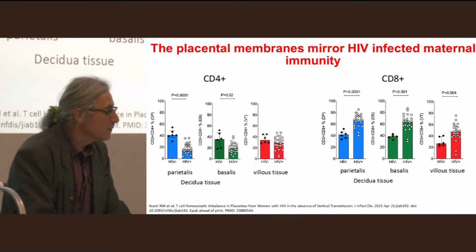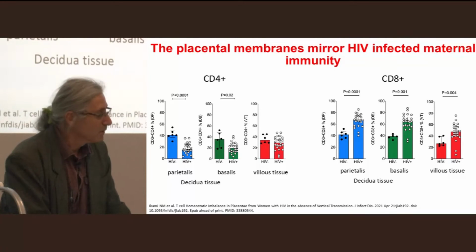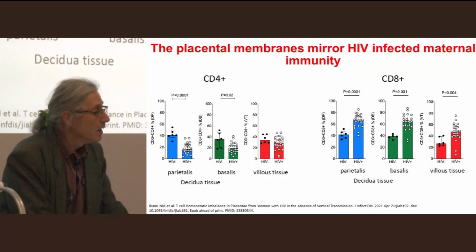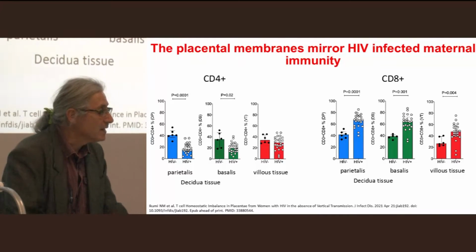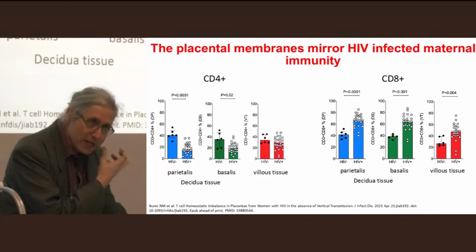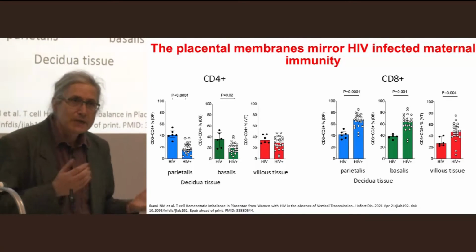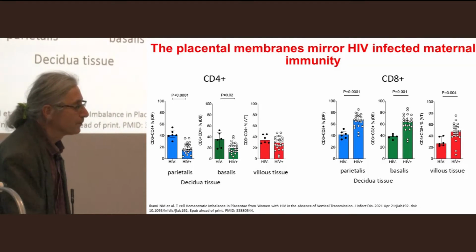And these are from the HIV negative mothers, and these are from the HIV positive mothers. And you can immediately see there's a lower CD4 proportion in the peritonis membrane from the HIV positive mothers. And that is also true in the basalis, but not true in the villous tissue. There's kind of equal proportions in the villous tissue.